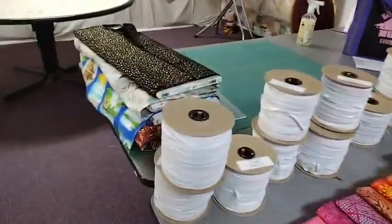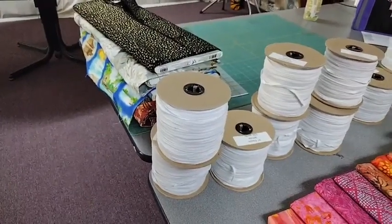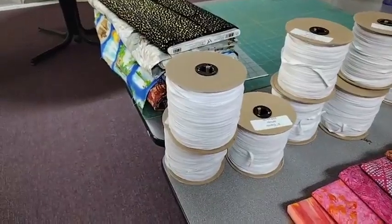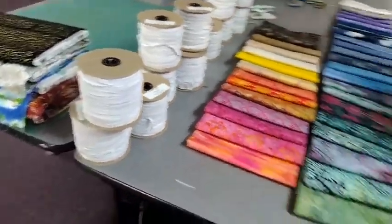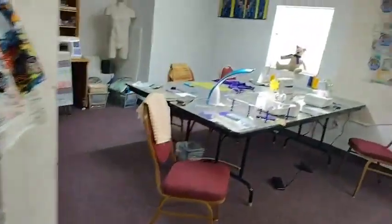And by the way, we have these elastic spools. These should be live now as well. They are now on sale for $15. It's 150 quarter-inch. The Clearfoot for the serger is online, but we're going to give you a special while you're watching.